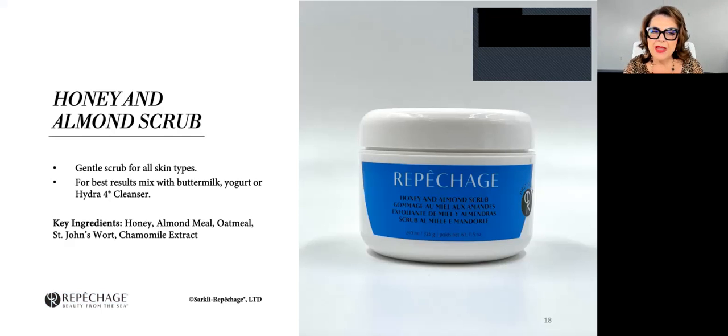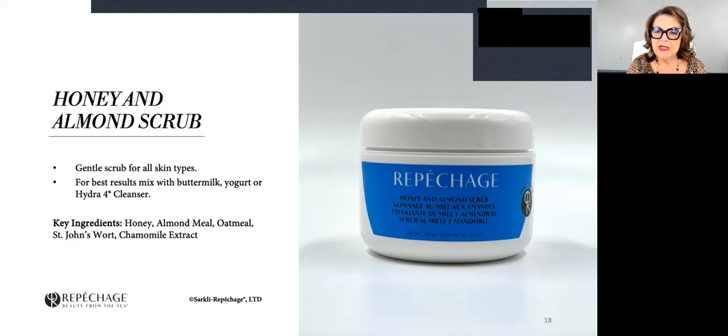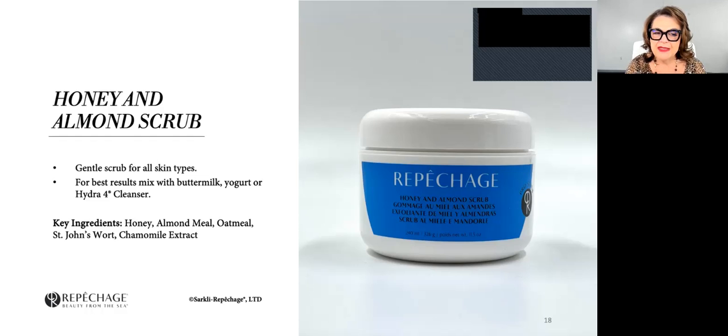So we can start with the honey and almond scrub, which is basically a very mild exfoliation, excellent for younger clients. Anyone as young as even 12 years old may use this granule exfoliant that's made with almond meal, oatmeal, and real pure honey. I tell you, when we make this product here in the factory, everyone just goes wild. They want to eat it. It's so delicious. But it does give a nice, gentle, yet effective pore cleansing and prevents the buildup of comedones. So someone with even more sensitive skin can really enjoy this product.